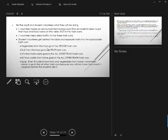These are elementary students who will get behind the table. Now, if we don't have elementary school student volunteers, we're going to have to get behind the table ourselves and just separate the fruit into the fruit trash can, the vegetable into the vegetable trash can, and everything else into the other, including the tray. We don't want to include the tray in either the fruit or vegetable trash can.